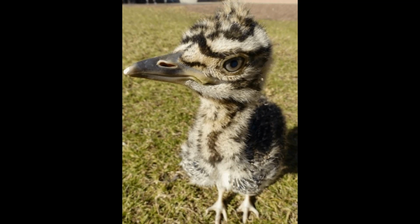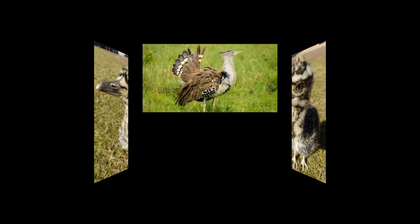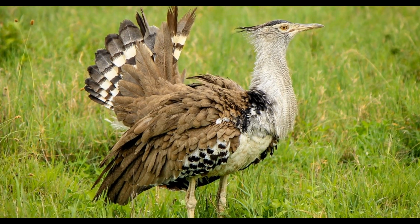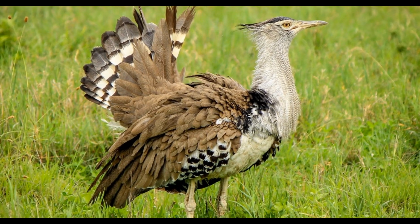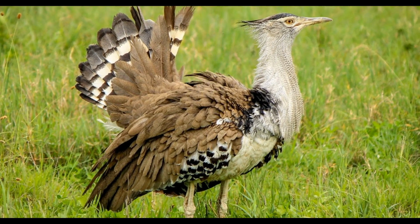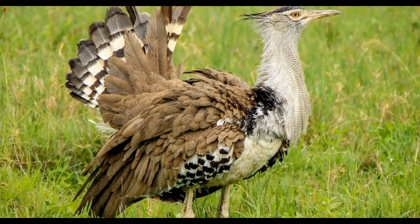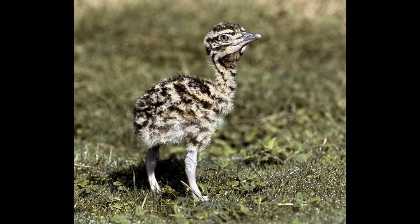During this time, the female will occasionally leave the nest to forage, but she is generally very attentive to the eggs. Once the eggs hatch, the chicks are precocial, meaning they are relatively mature and mobile shortly after hatching. They are covered in down and can walk and forage for themselves soon after emerging from the eggs.